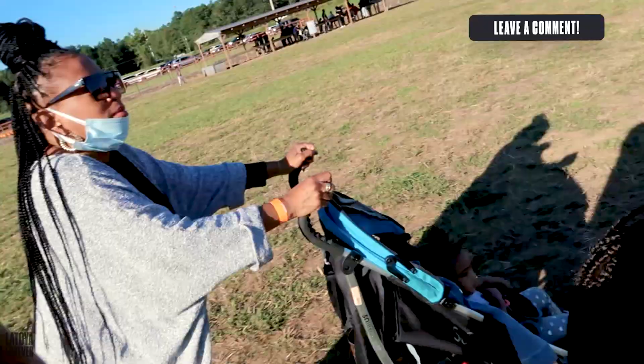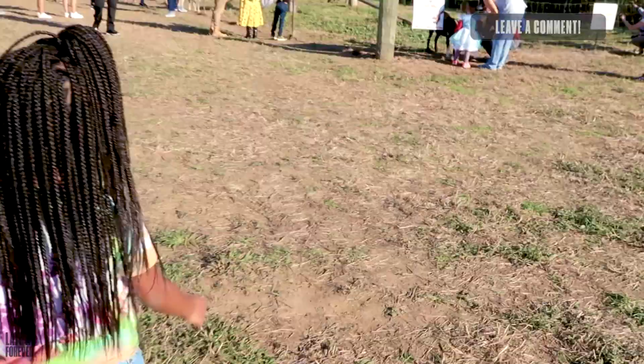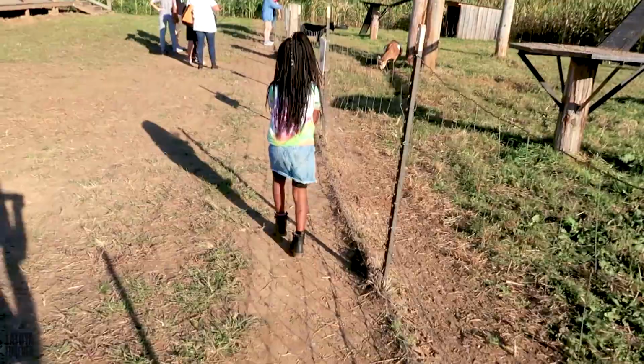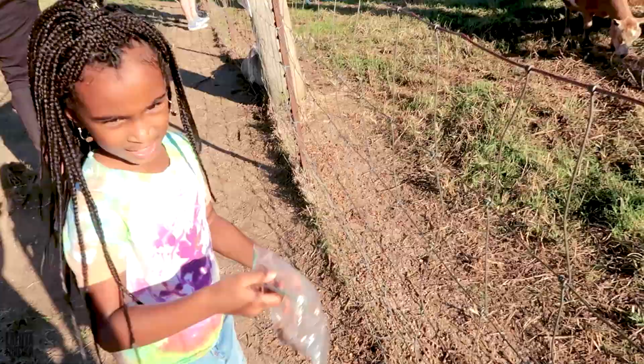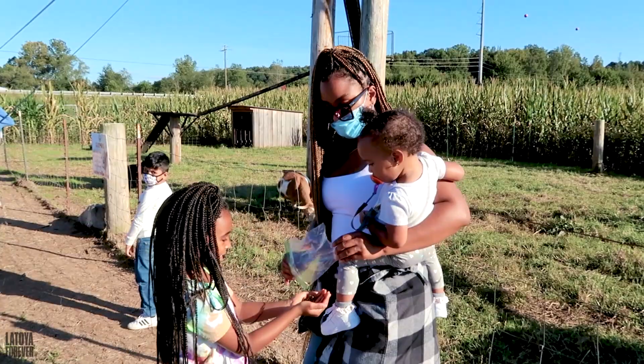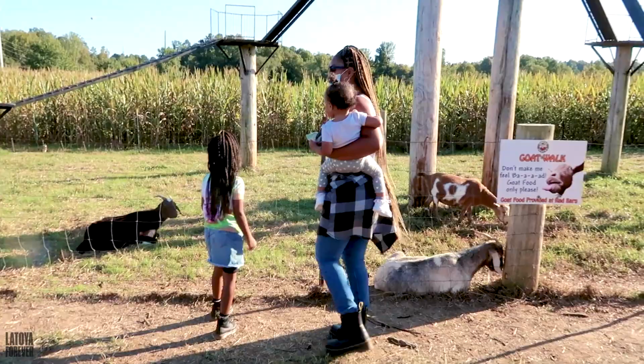Yeah. Are you gonna feed the goat, baby girl? Yeah. Let's see how brave you are. Great. Samia, what the heck? Let's go feed the goats. Can you help me? Yes, I can help you. Open your hand. And one palm. Is it gonna bite me, Mom? No, it's just gonna eat. Let's go to the black one right here.